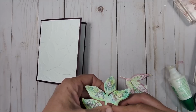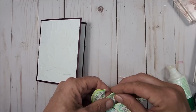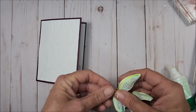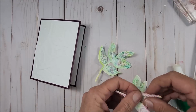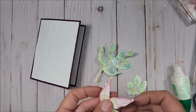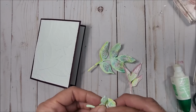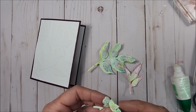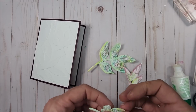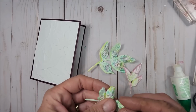You don't have to do this. If you know me, you know I love scrunching. I'm a scruncher. I wonder if that's a real word. I don't know. But I sure do like that extra dimension. And when these dry, they're going to be even more cool. But if you just put them on without scrunching, they're still going to be cool. They're still going to be awesome.